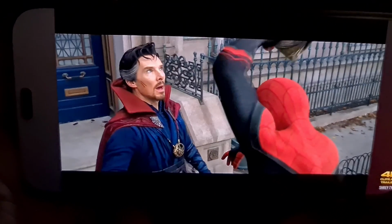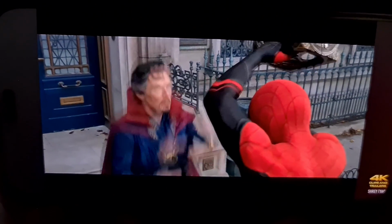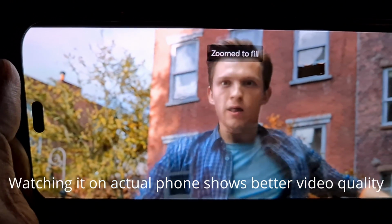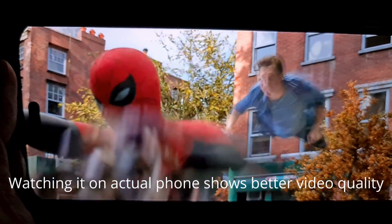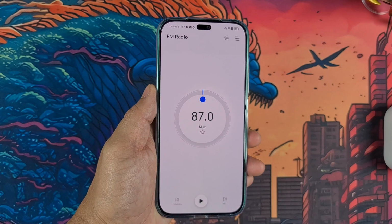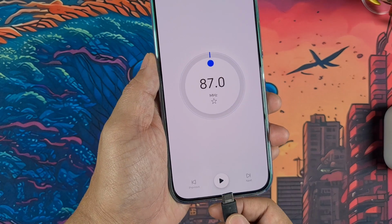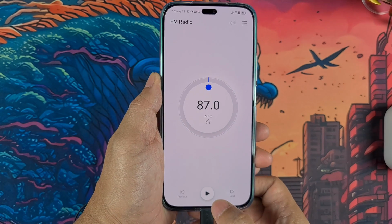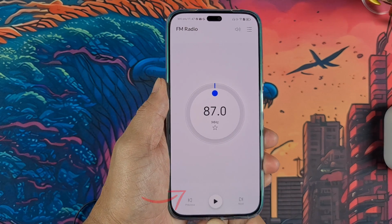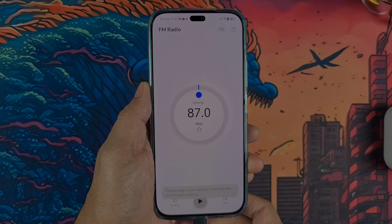The phone boasts an AMOLED display with a 90Hz refresh rate and a 1080p resolution. If you love watching movies on your phone, this phone won't disappoint you. It provides excellent contrast and color saturation. One thing to note is that when testing the FM radio app, the phone did not accept my USB-C wired earbuds, displaying an incorrect port message. To save yourself the headache, use Bluetooth headphones or earbuds instead.